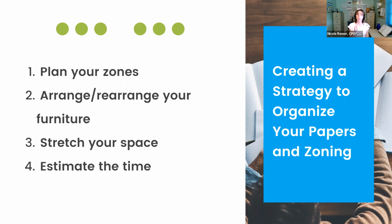Planning your zones, arranging or rearranging your furniture. That's something I've always enjoyed doing. Since a kid, I can remember drawing out my bedroom and asking my parents to rearrange my furniture based on my drawing. It's no wonder why I landed in the career that I am today and help my seniors have an impact on their move by planning their spaces in advance. But that's not what we're here for today. Three, stretching your space. And four, estimating the time that it's going to take you to do all of this. Important to do that up front.